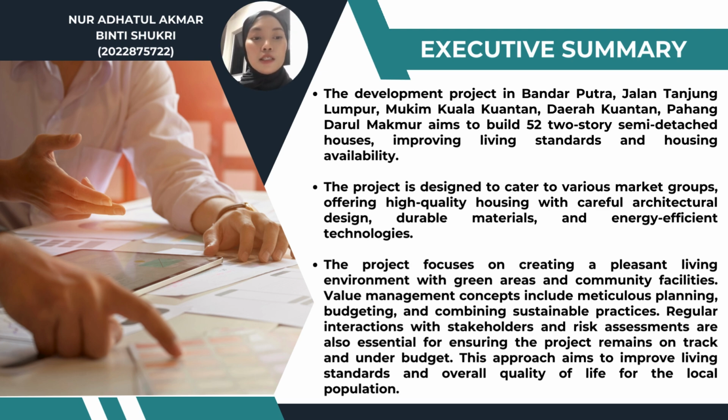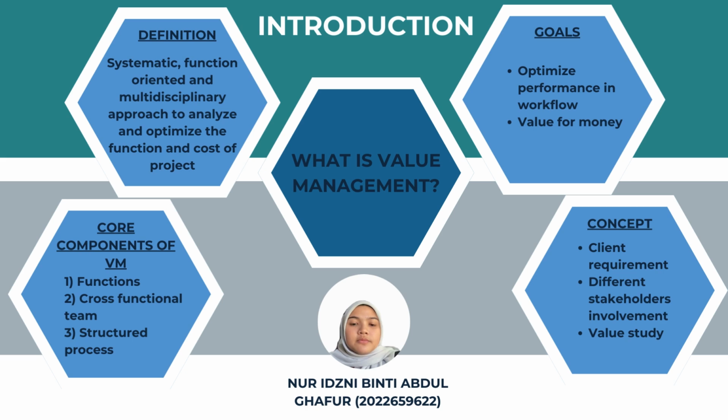The project focuses on creating a pleasant living environment with green areas and community facilities. Value management concepts include meticulous planning, budgeting, and combining sustainable practice. Regular interaction with stakeholders and risk assessment are also essential for ensuring the project remains on track and under budget. This approach aims to improve the living standard and overall quality of life for the local population.